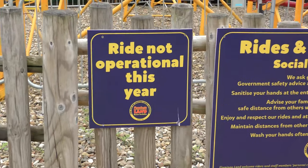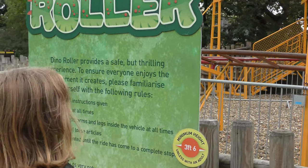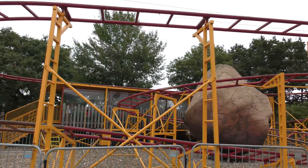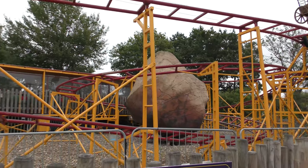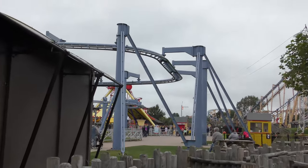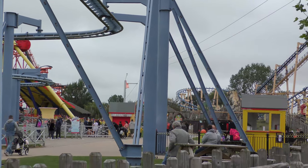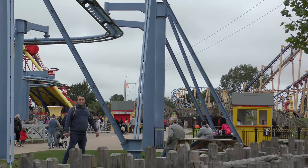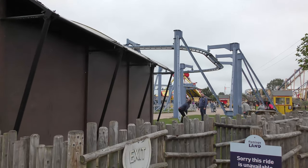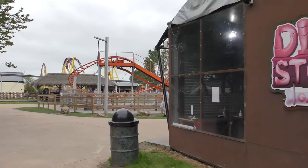Unfortunately at Flamingo Land there are quite a few rides that are not actually open this year. One of which is Dino Roller, which is essentially a caterpillar coaster, but in the shape of a dinosaur. It's a bit of a shame. There's a whole area just over here as well, with various things such as Flip-Flop, which is not open. There's a splash battle over there as well, which isn't open. And I'll hopefully get some shots later on. There is a big log flume, but unfortunately that's not open either. But still, it's all well advertised on the website.